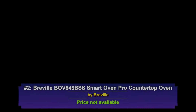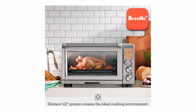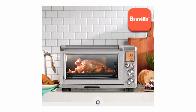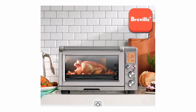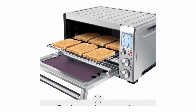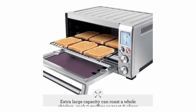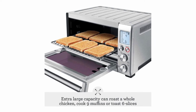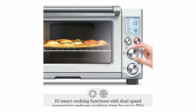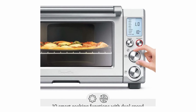Coming in at number 2 is the Breville BOV845 BSS Smart Oven Pro. Known for its high performance and premium design, this countertop oven is perfect for home cooks who value precision and versatility. With 10 cooking functions, including toast, bagel, bake, roast, and slow cook, it offers a wide range of options for all your culinary needs. Its Element IQ system uses 5 quartz heating elements to distribute heat evenly and eliminate cold spots, ensuring consistent results. The convection setting reduces cooking time by up to 30%, making it a great choice for busy households.